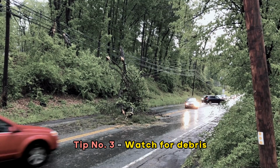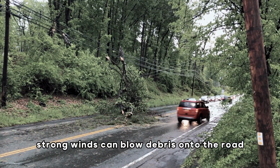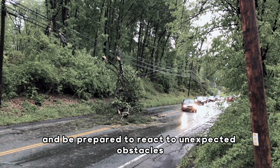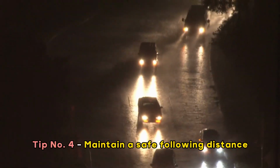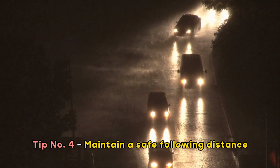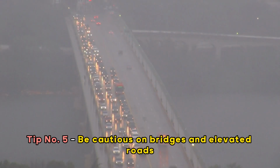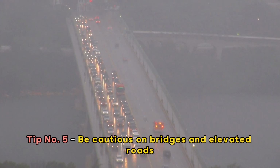Tip number 3: Watch for debris. Strong winds can blow debris onto the road. Stay vigilant and be prepared to react to unexpected obstacles. Tip number 4: Maintain a safe following distance. Keep a safe following distance from the vehicle in front of you to allow for sudden maneuvers caused by wind gusts. Tip number 5: Be cautious on bridges and elevated roads.